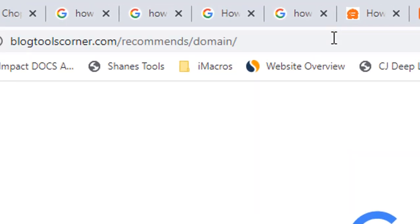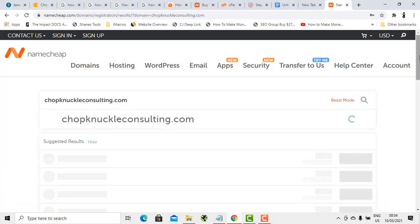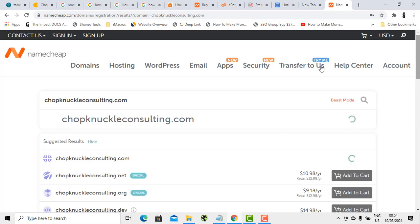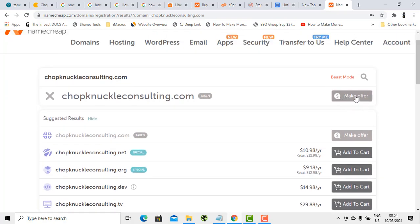blogtoolscorner.com/recommend/domain and click enter. Now once the page opens, enter the domain that you want to buy in the search box and click on search. Now a domain usually costs about $8.88, and we have already bought this domain, so it shows taken. But in your case, there'll be like add to cart right here.